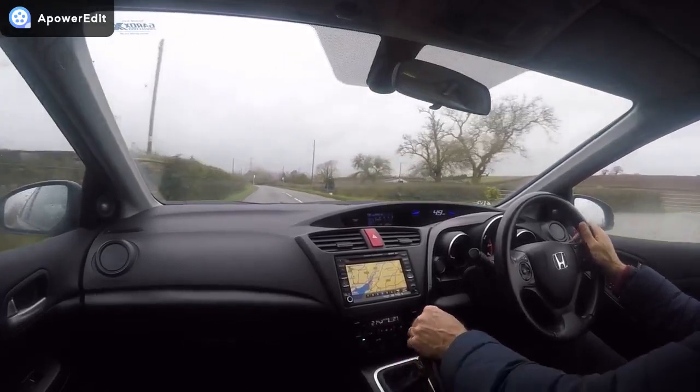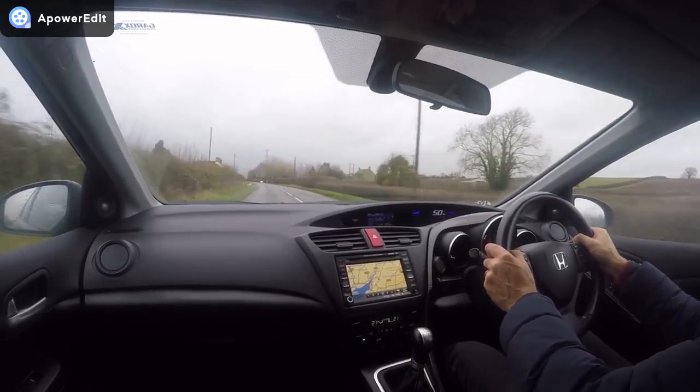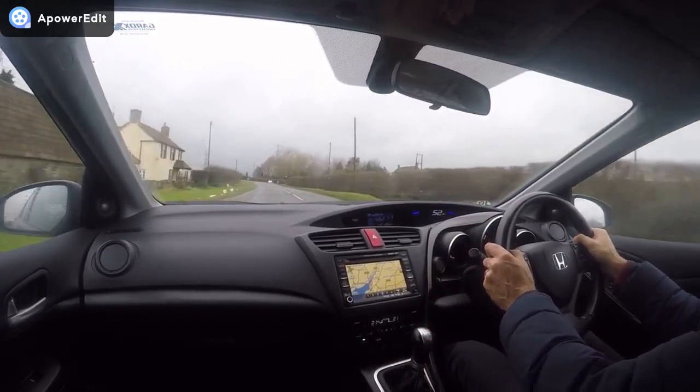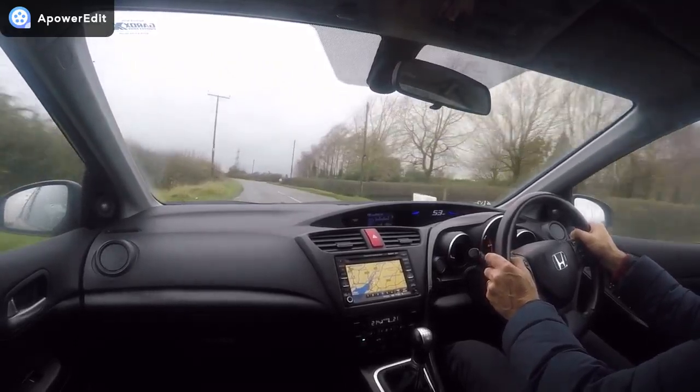Interior of the car, we've not cleaned it yet. It's in beautiful condition in here, and as seems always with Honda cars, videos cannot get across just how beautifully made this car is. If you drive one of these, you know what I mean.